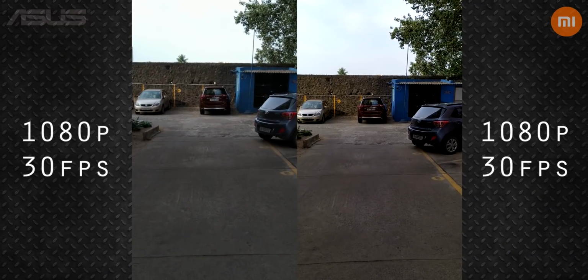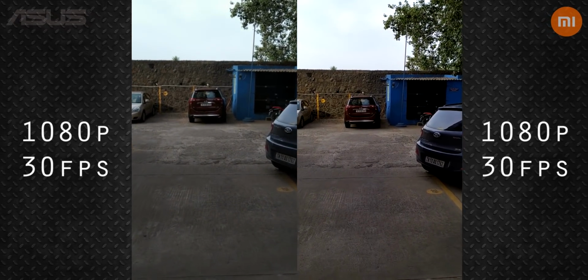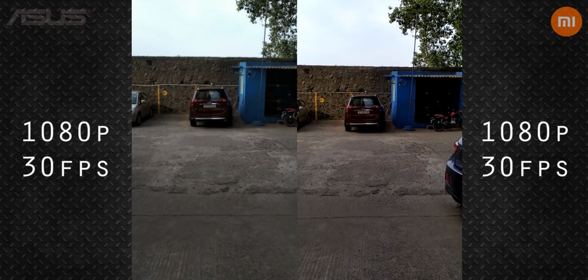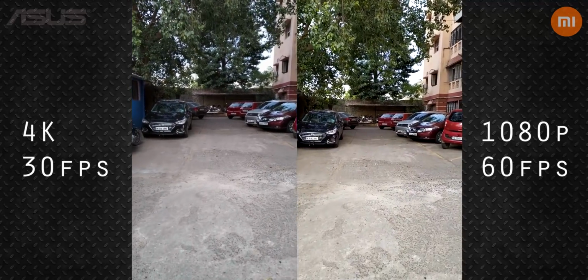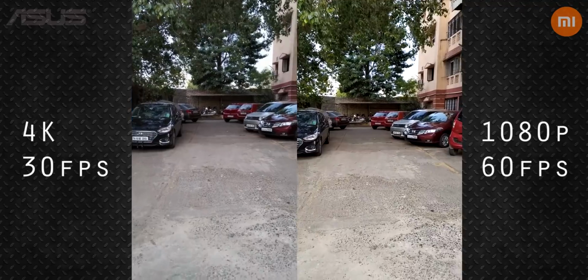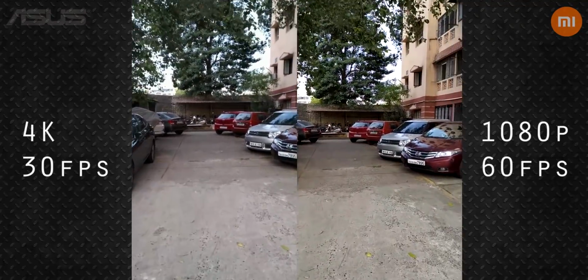When it comes to video recording, both phones are capable of shooting 4K videos, but for some reason Xiaomi has disabled it on the Redmi Note 7. But even then, seems like there is not much difference. The Note 7's footage looks more accurate in terms of color reproduction, and everything else is pretty much the same.